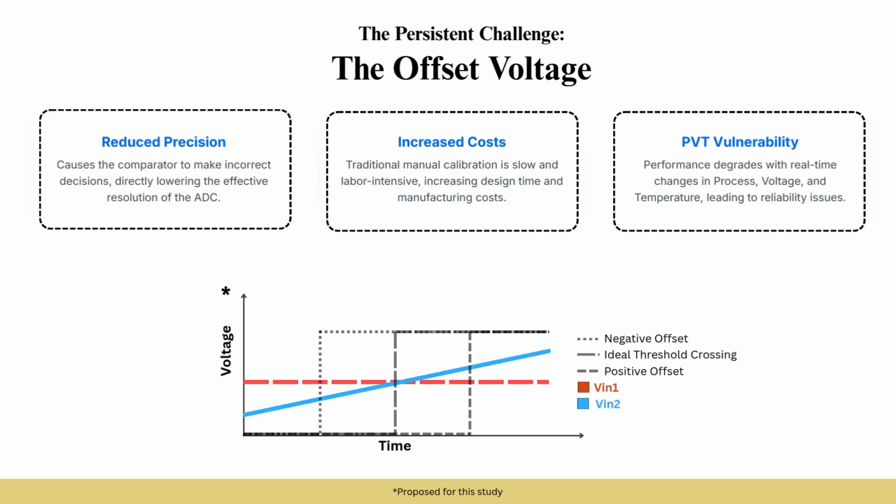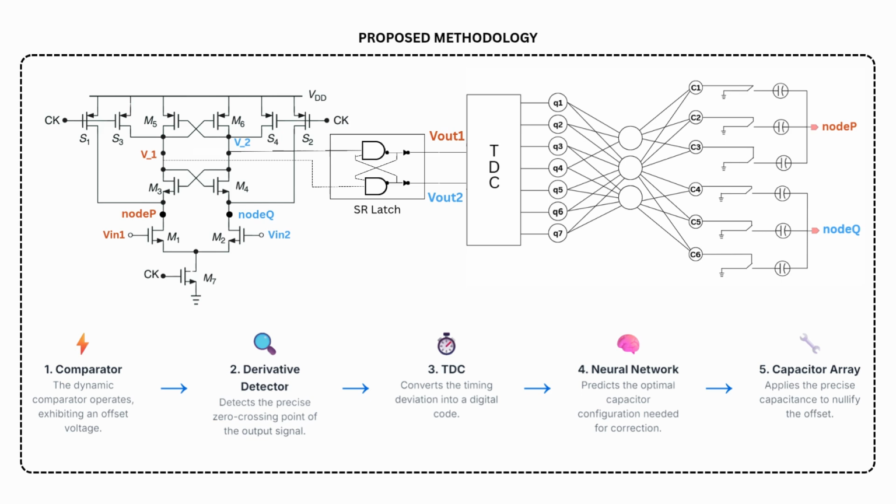But there's a key challenge: offset voltage. This is a small, inherent voltage difference that prevents the comparator from perfectly balancing at a zero input. Even tiny offsets can cause significant errors in high-speed applications, making correction critical.